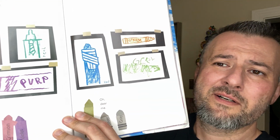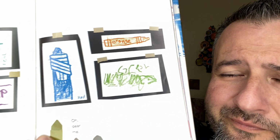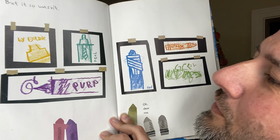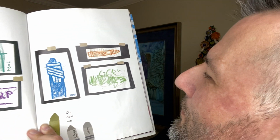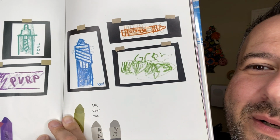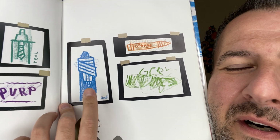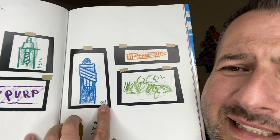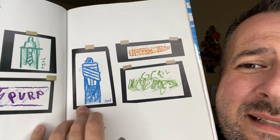But it wasn't so. Look at all of the other crayons. You've got Purple and Goldy and Teal, Orange and Green. They're doing great. But even with the scarf on himself, when he drew himself, it says red, but something wasn't right. Oh dear me, said the grandparents. Everyone seemed to have something to say.